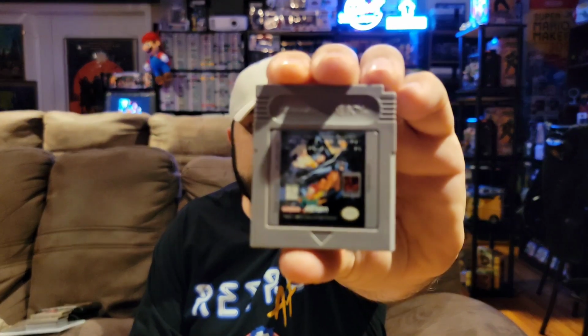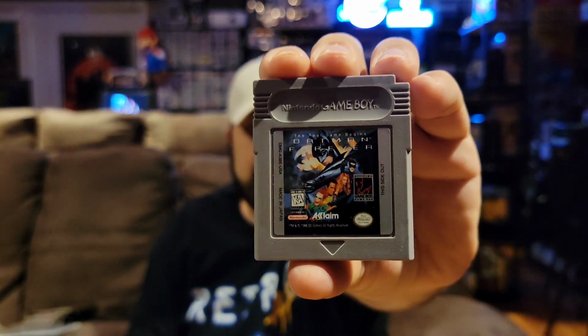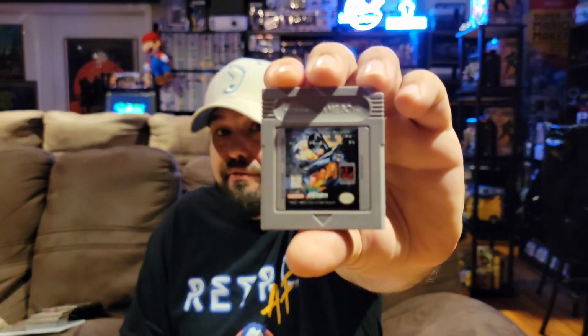Alright, moving right along to another Game Boy game. Alright, so we have Batman Forever on the Game Boy. I have this on Super Nintendo, I have it on Sega Genesis, now I have it on Game Boy. I might even have it on something else I'm forgetting. But Batman Forever is notoriously a bad video game, so it will be interesting to see how this plays on the Game Boy and how much it differs from the 16-bit counterparts. This one will be a fun one to try, to see if it redeems itself from the Super Nintendo or the Sega Genesis version.